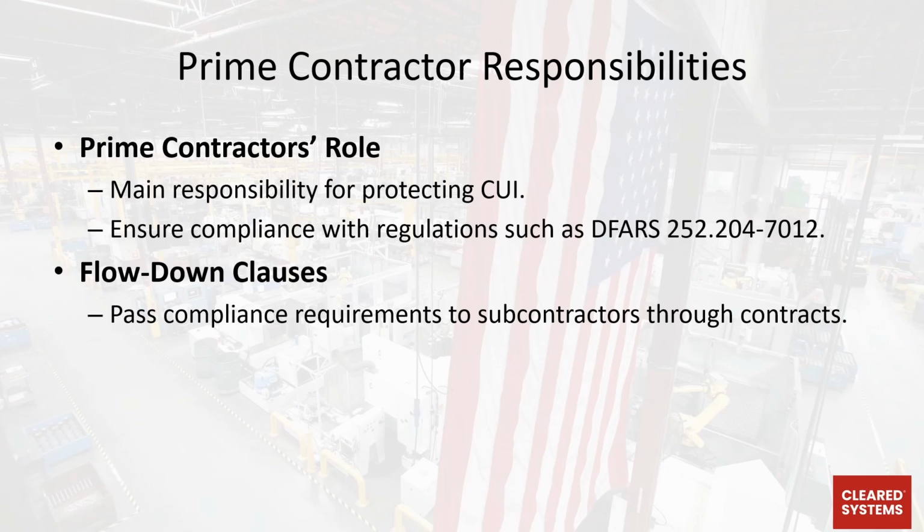Now, when we are talking about CUI, it's easy also to bring up DFARS 252. DFARS 252 has been around for a long time. It's getting a lot of attention now because of NIST 800-171 and CMMC, and everyone is grouping DFARS in with the other regulations. But really, DFARS has been around for a long time. As a prime contractor, even as a subcontractor, it is your responsibility that you are complying with DFARS 252. And that is, of course, part of the CUI.